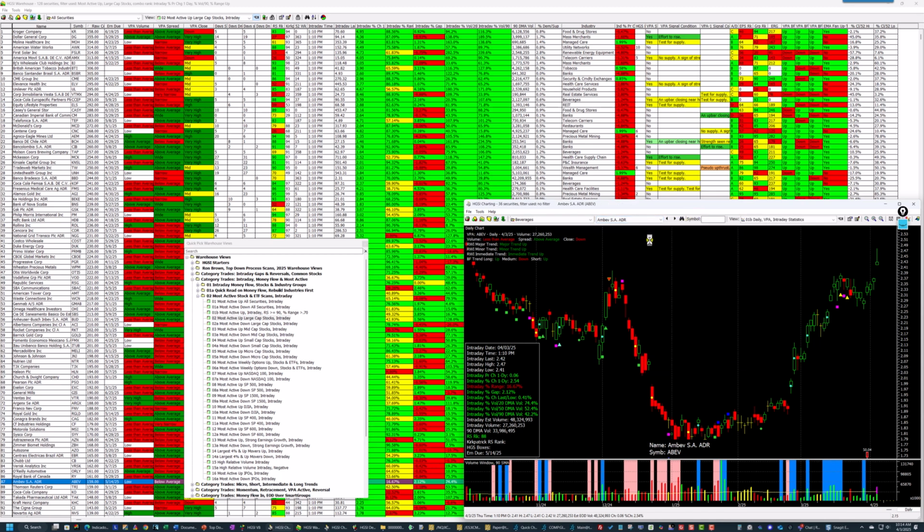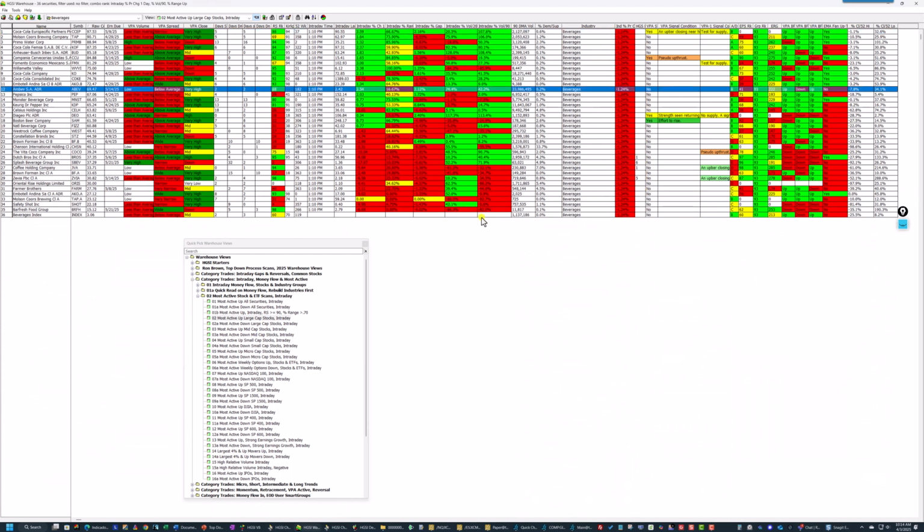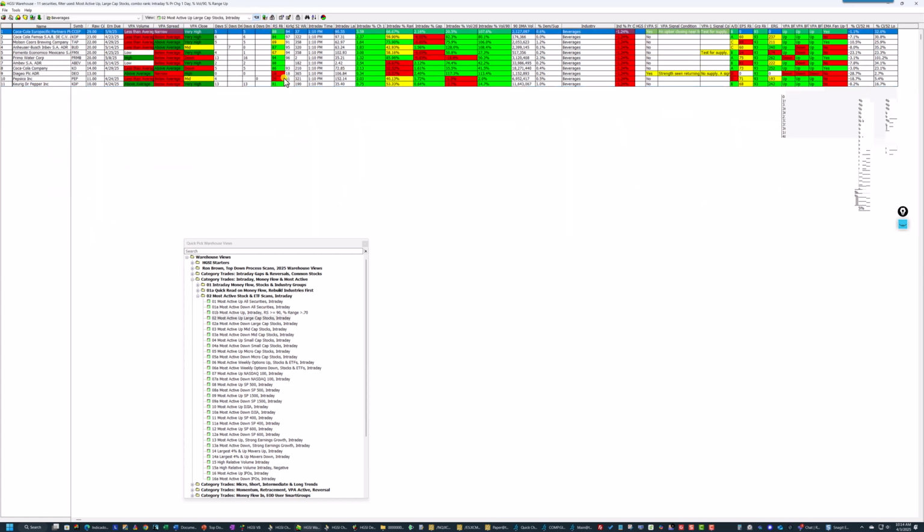is I'm going to change to the industry group. So it's only going to be stocks within this industry group. But I want to concentrate on those that are large caps. So I'm going to click on the warehouse view, and then I'm going to apply the filter by clicking up here, and you can see that I've eliminated all of the stocks in the beverages group except the ones that are showing strength today. So let's just run through these quickly.